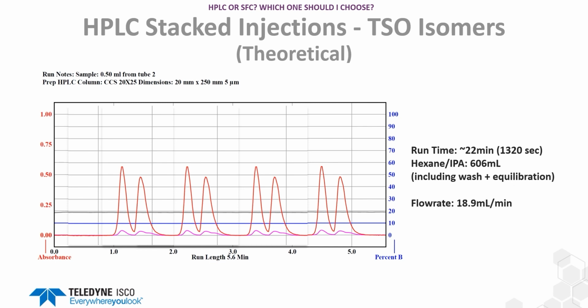Now, theoretically, we should be able to run stacked injections on the HPLC as long as we keep that run isocratic, like we saw with the SFC. So if we keep our runs at 10% IPA and hexane throughout the whole entire run, we should be able to perform stacked injections. So theoretically, we went through that and we calculated the amount of runtime and the amount of solvent you would have to use to perform 10 stacked injections on the HPLC system. And when we did those calculations, we have a runtime of close to 22 minutes, and we're still producing over half a liter of solvent, and we kept that flow rate at 18.9 mL a minute.